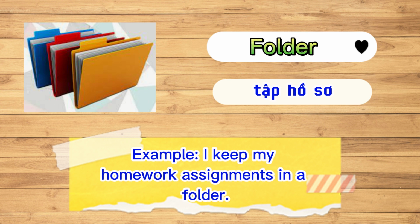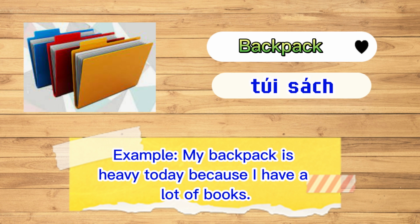Folder. I keep my homework assignments in a folder. Backpack. My backpack is heavy today because I have a lot of books.